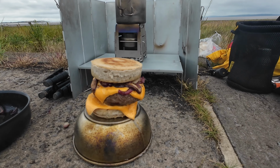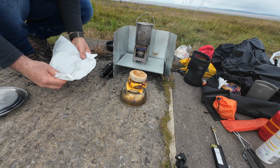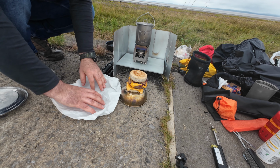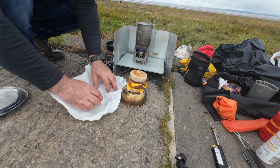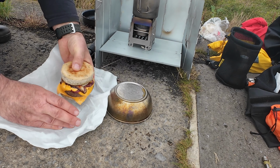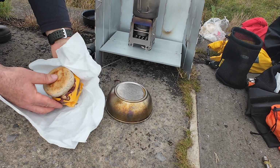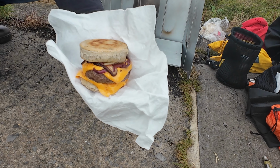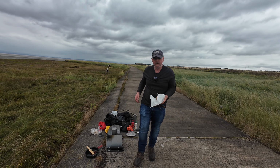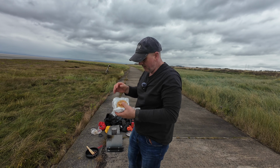Well, now I've got a bit of an issue. I haven't thought about how I'm going to eat it. I've just remembered when I had a Wimpy as a kid, I'm sure it came in some kind of posh serviette. So I've got a piece of kitchen roll. Beautiful job. Sadly, I didn't have enough alcohol in the stove there to make a cup of tea, but it might be warm enough to wash up.